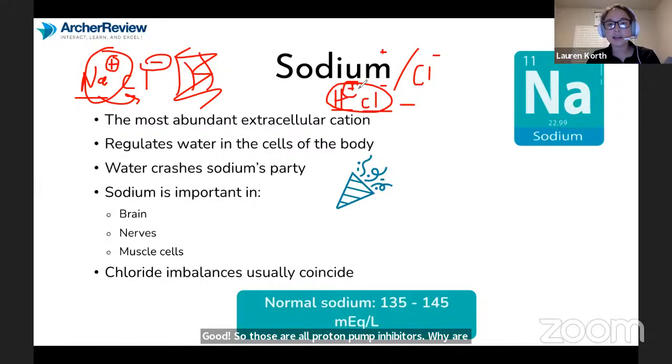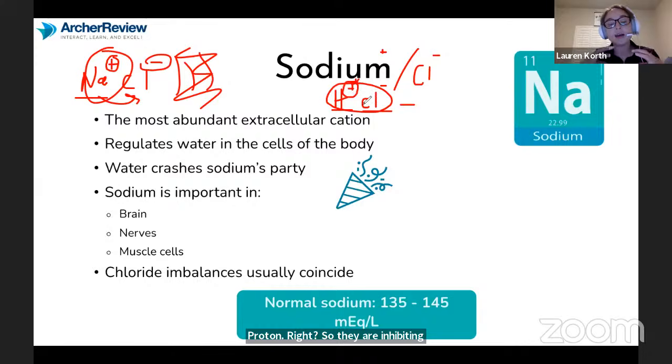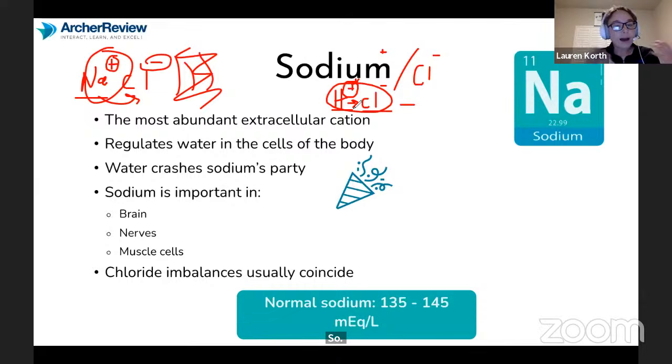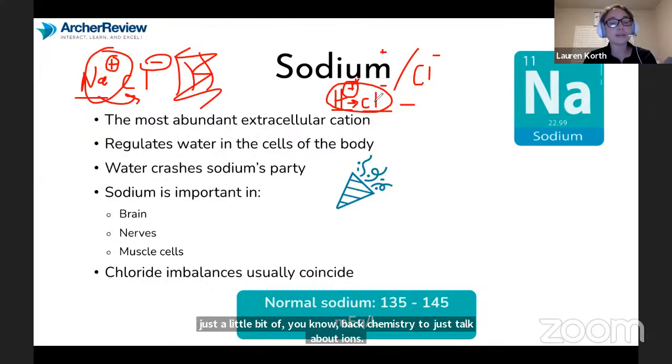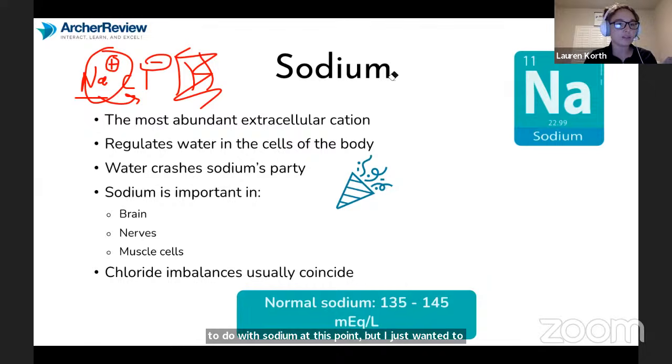Because hydrogen ions have one proton, right? So they are inhibiting hydrogen ions from collecting and being secreted and combining with chloride to create hydrochloric acid. So that is how they reduce acid in the body. So all of that said, that's just a little bit of back chemistry to talk about ions. Your proton pump inhibitors don't really have anything to do with sodium at this point, but I just wanted to illustrate that point that there are a lot of electrolytes in the body, but they rarely sit by themselves.